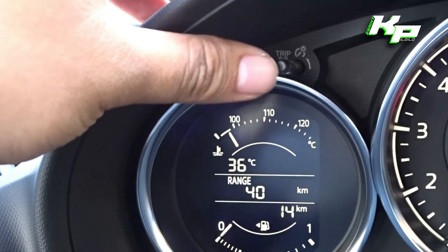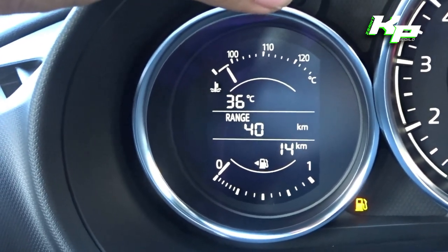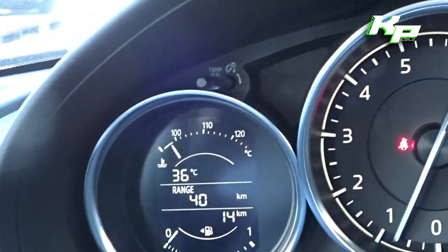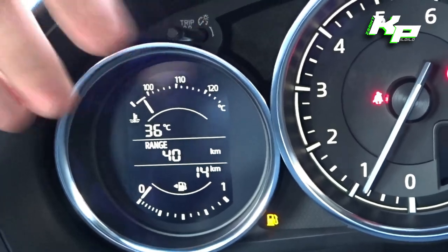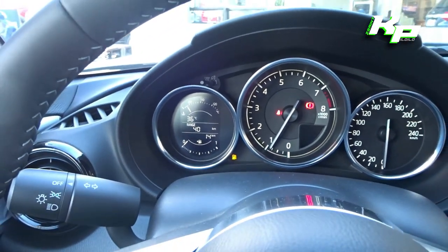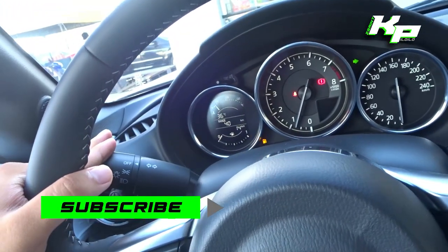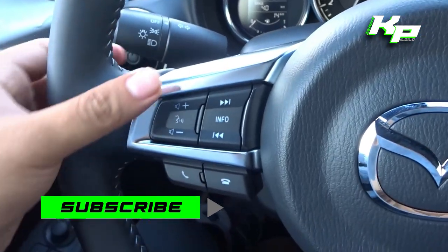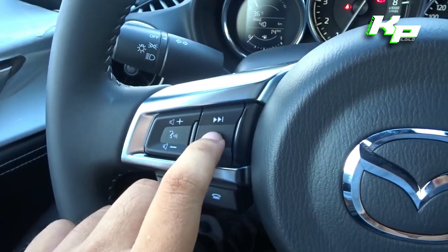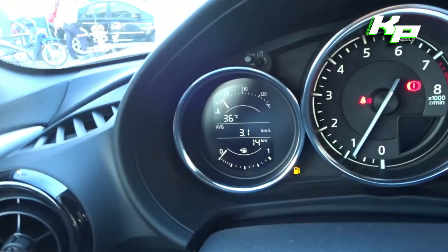Press this button to go to your multi-information display. And it doubles up as your scrolling knob to your interior brightness adjuster. I mean, interior brightness. Light indicator controls. Phone controls, voice recognition system, seek track, info that go to your multi-information display.